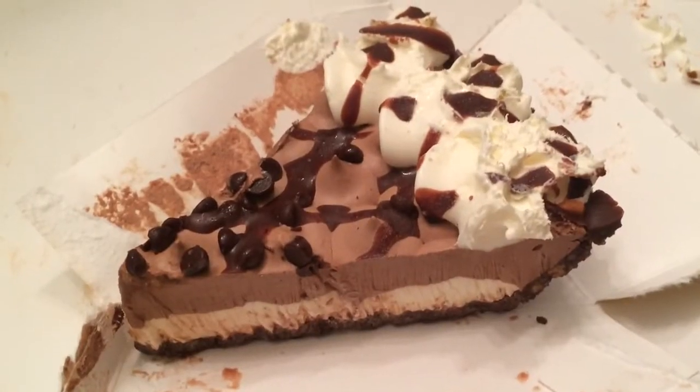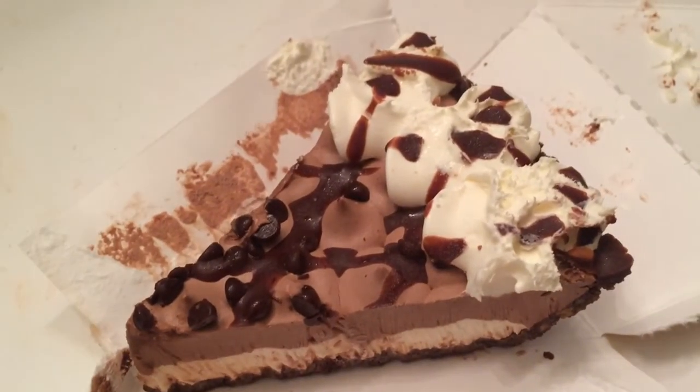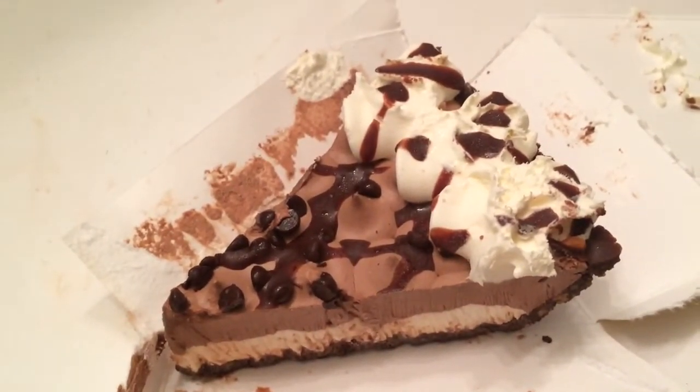Here's another Dollar Tree mention. I bought this Edwards chocolate cream pie in my last haul, and it is so good. The perfect dessert. It's only for one person, but little Bobby and I managed to consume it all together.